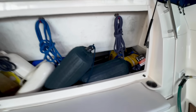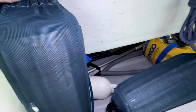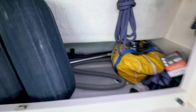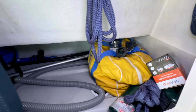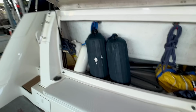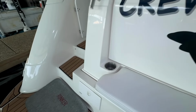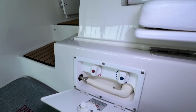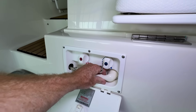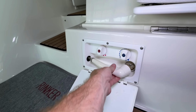So nice large storage compartment right here. We've got an extra anchor back here, so if you are anchored out, you're going to be able to do a stern anchor in addition to that windlass anchor up there. Got some other safety equipment down here, some spare parts as well. Some propane tanks in there for that Magma grill. And then right over here is going to be your transom, little pull-out transom shower. It's going to be hot and cold water transom shower right there.